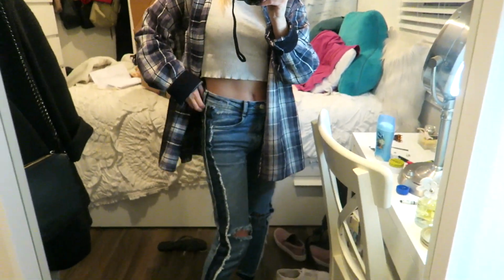I guess I'll show you guys what I wore today. It's really not that cute, and I don't have shoes on right now. But you guys say you want to see, and it's really not cute, but whatever. So I'm wearing this little gray crop top thing, and then I just threw on this flannel recently because it got kind of cold out. And then I'm wearing these jeans.